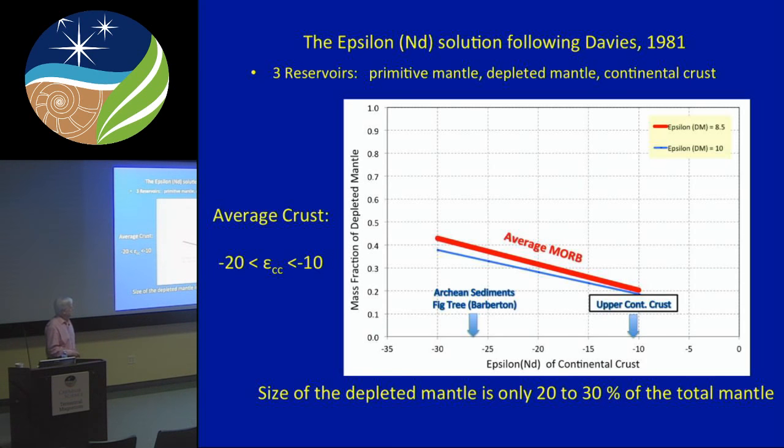If you do that, you can get exactly the same answer that Jacobsen and Wasserburg did with their very elaborate artillery. The only unknown, or the least well-known parameter in this system, is actually the composition of the continental crust. So I have formulated this in terms of the continental crust, where we don't know the epsilon value, the isotopic composition of the continental crust.